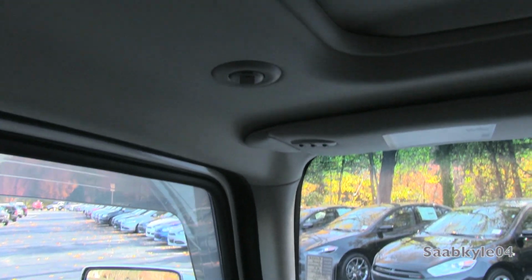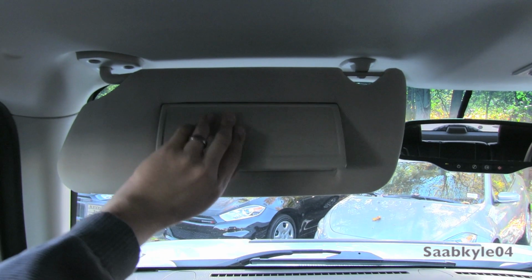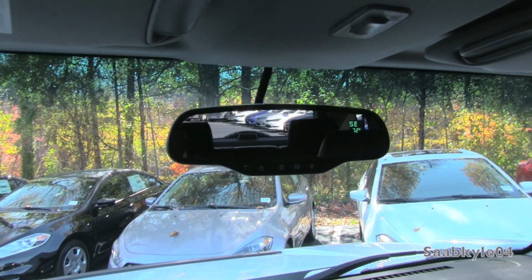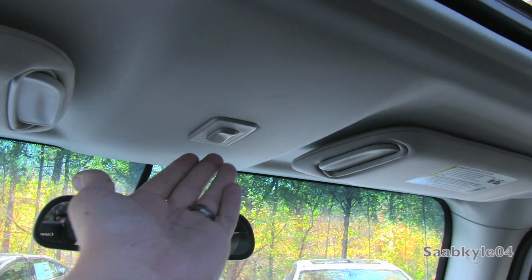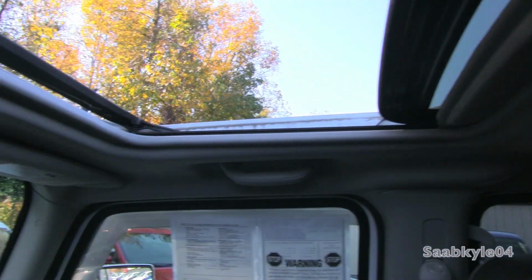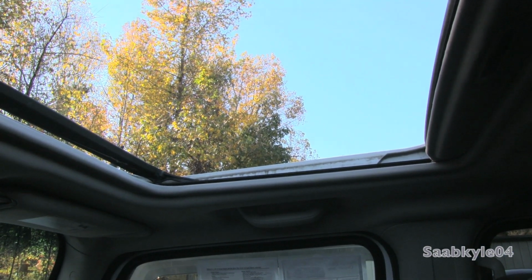Side curtain airbags. Hands-free telephone and microphone for the OnStar system, and 3-position garage HomeLink built into the driver's side visor. You also have an auto-dimming rearview mirror with compass and outside temperature that also houses the OnStar controls in the bottom. And the sole button up top controls your automatic sunroof. Little window deflector pops up and slides back to a certain position, and you can hit the button again and open it fully. It's quite a wide opening, gives the interior a very open feeling.